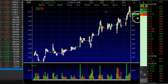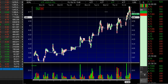So I'm really not that concerned about this. I could be wrong. I could just be buying a double top and that would suck. But there's a good chance that if I am wrong, I'm still going to only lose 5 cents a share. But I'm more interested if I'm right.